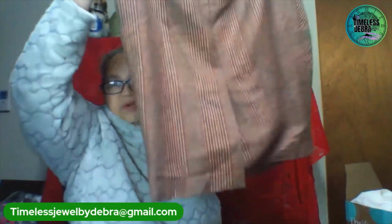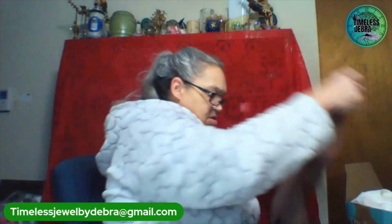Skirt. There you got your slit. It looks like it's in great condition. The zipper works on this. It is a size 14. And let me see the material on this. I know there's a tag. I saw it in my travels here.